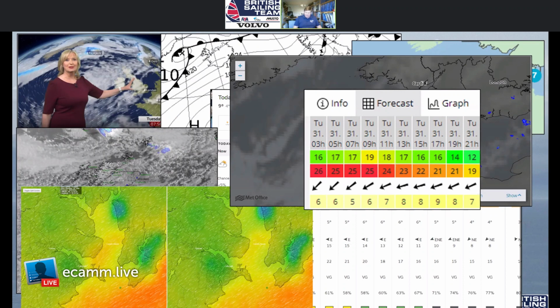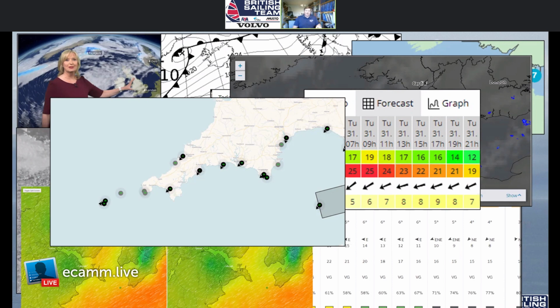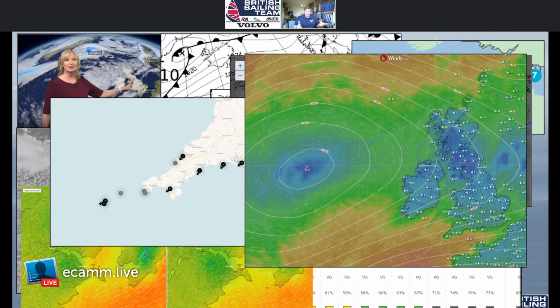This is actual observations from a lovely site called Windicator. I'm going to go through these in a bit in slower time later on. What I'm doing now is throwing out all this potential information. And then you've got Windy, excellent site. Gives you an opportunity to look at lots of models and see what's going on.